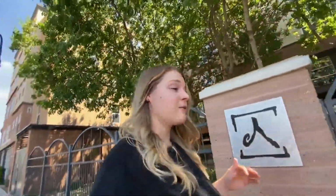Or if you want a cool modern high-rise condo with amazing views, if you want something really cool and industrial, like the brick wall and the exposed pipes and all of that, we've got that here too. So there's a lot of different living areas in downtown Phoenix as well, and you can get a lot for your money for the most part.